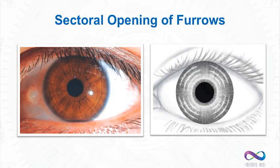Sectoral opening of furrows. This is when the furrows break in certain areas. And when they break, you want to ask questions about that part of the body. For example, here at 3 o'clock in the left iris, there's a lack of energy to the lung area, possibly the heart. Here there's a lack of energy to the bronchus area. So wherever they break, you want to ask questions.